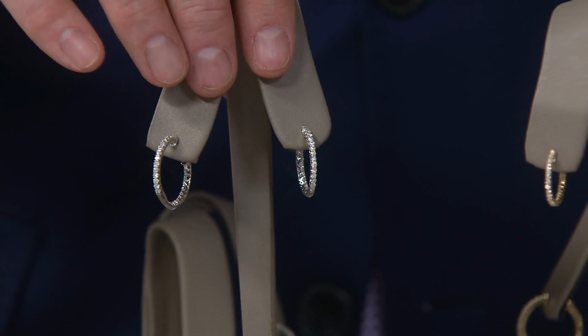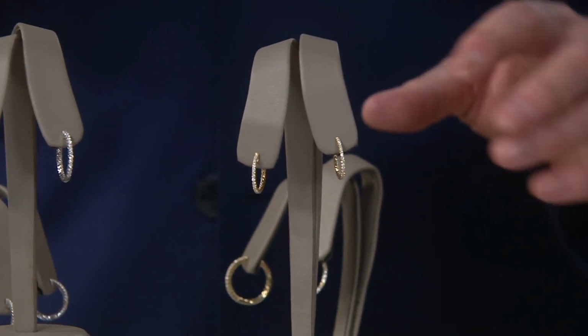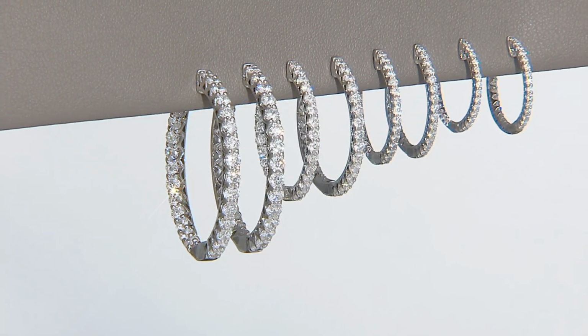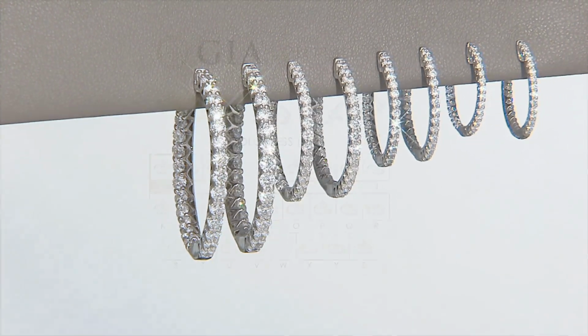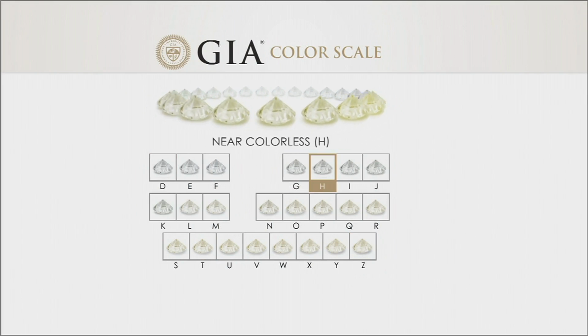However, none of that matters if the diamonds aren't great diamonds. If the diamonds aren't great diamonds, well, guess what? These are. You start when it comes to diamonds with color. What color are the diamonds? Diamonds come in different colors. I thought they were white. Well, technically they are, but this is how they're graded. They're actually colorless. I wish it said GIA colorless scale instead of GIA color scale, because really that's more appropriate. This was developed by the Gemological Institute of America.